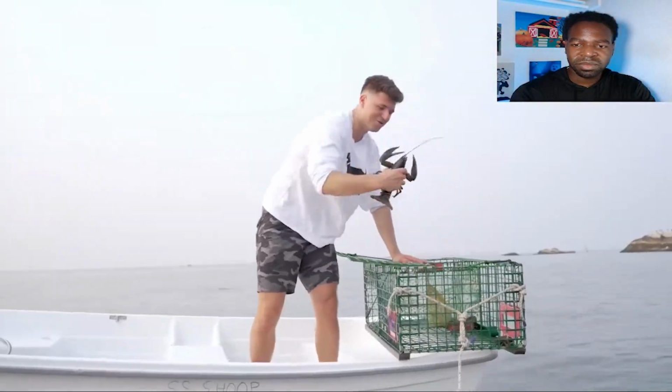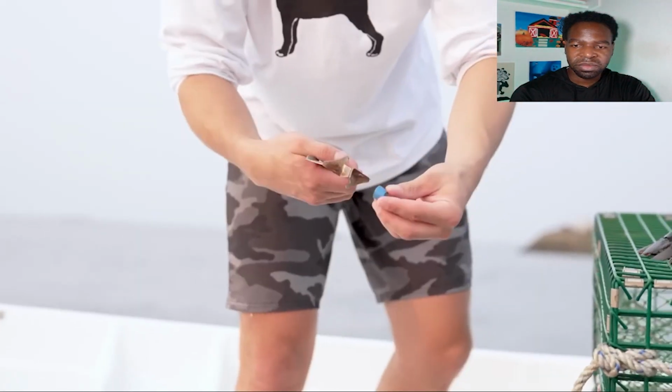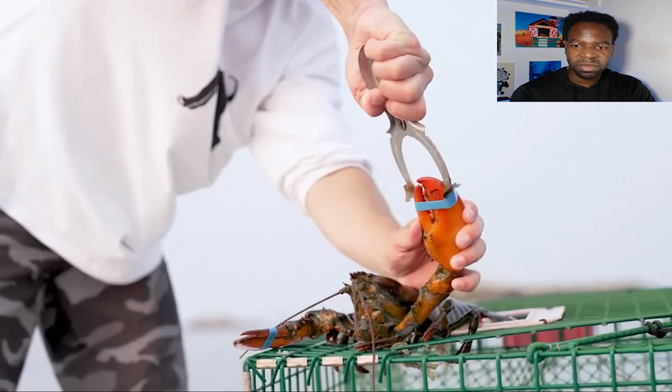We got another beautiful one right here. In fact, this is a perfect size for just 1 person and probably the lobster that I'm going to cook up. But before I cook it up, since we got a couple of these lobster, we need to stick bands on them so they don't kill each other. I'll put a simple rubber band onto the end of this device, then open it up, then I'll stretch it right around that claw and release.